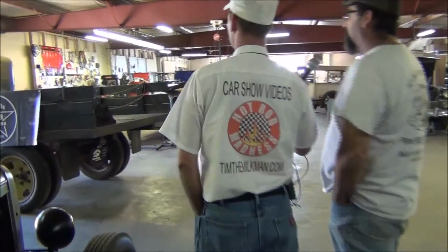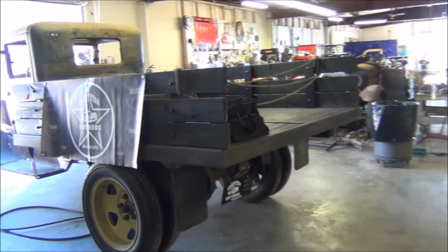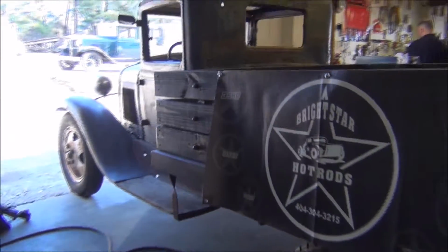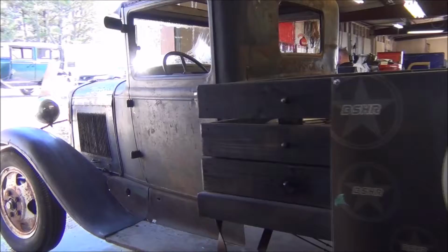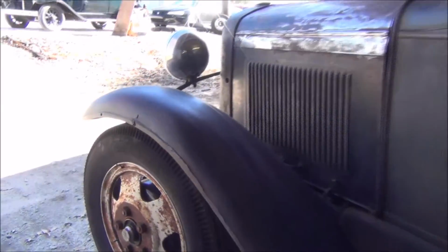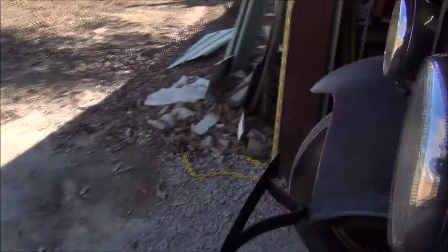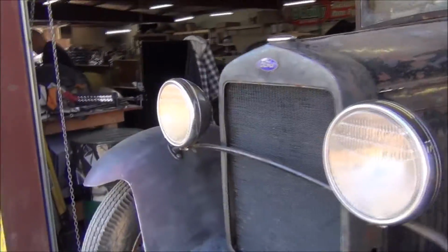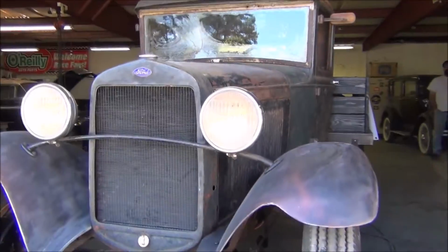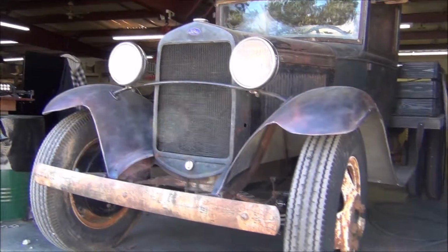Actually, we got that up in Commerce. Guy had it up there since it was new until '65 or '66. It was a working truck for the Tennessee Valley Authority. Wow. When I got it, it was just about nothing. Yeah. The cab, the chassis, that's about it. Yeah, okay. And you brought it back up to this level and got it running. It is running and driving, new tires, new brakes, going through the engine.